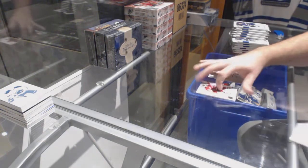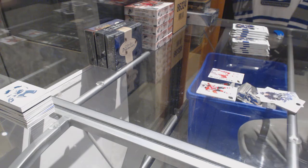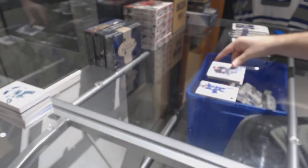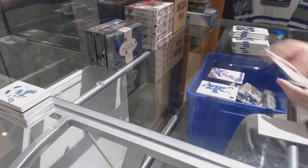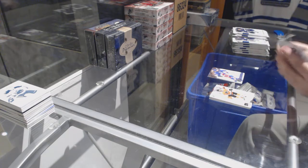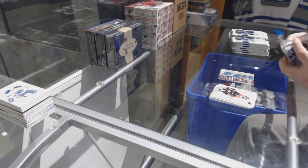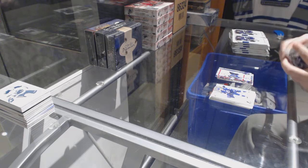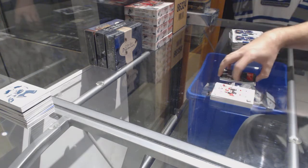Spectrum of Larkin for the Red Wings. Future Watch Auto to $9.99 for the Winnipeg Jets, Kyle Connor. We've got a Brandon Peary for the Rangers update. Moments for the San Jose Sharks, Joe Thornton. Hutton update for the St. Louis Blues. Silver skate of William Nylander for the Maple Leafs.